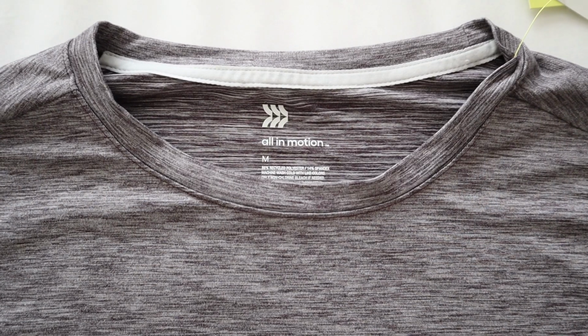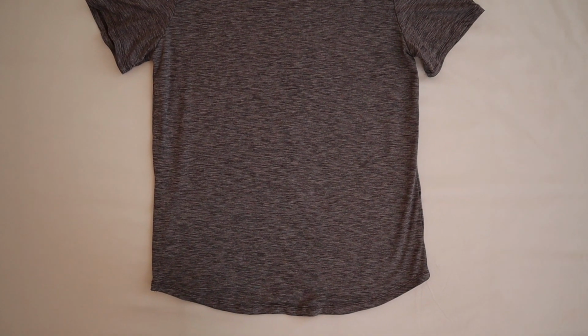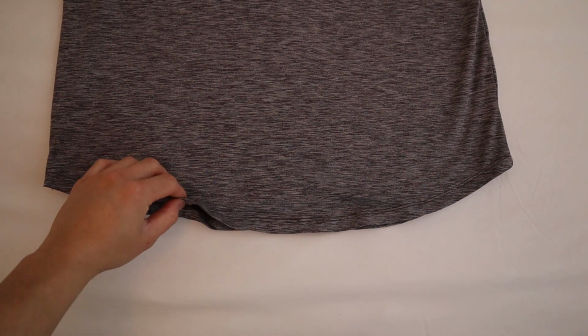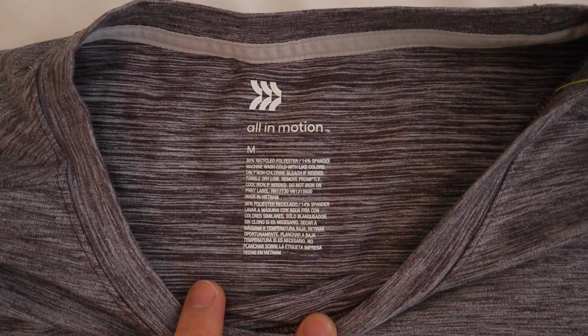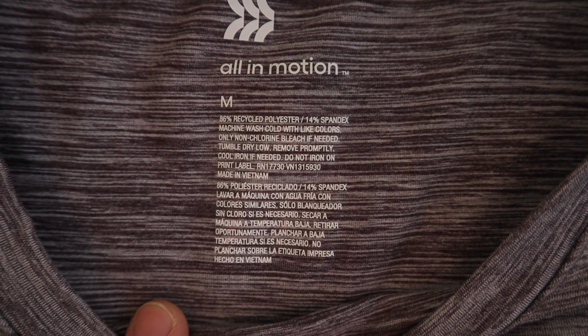Let's do a quick overview of these shirts. Let's start with this Target shirt here. Target has their own activewear line called All in Motion. This All in Motion shirt is a heather purple colorway, pretty much a uniform color throughout, but it does have a scoop hem at the bottom. In terms of materials, it is made of 86% recycled polyester and 14% spandex. You can definitely tell the 14% spandex in this shirt just having it in hand.